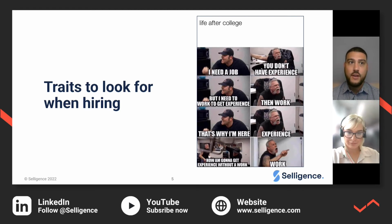I think that also life experience as well. Asking them what's the best thing that you've done in your career, or the best thing that you feel like you've done in life. Understanding where they're at and where they want to go is also going to be helpful when you're looking to hire somebody new.